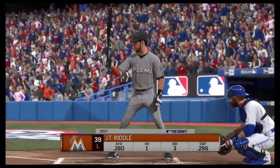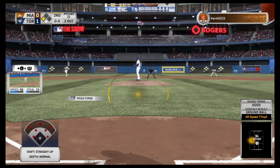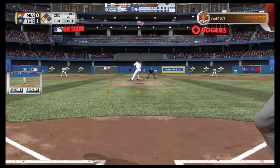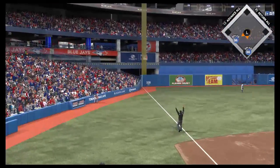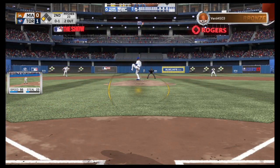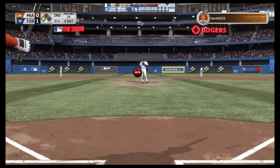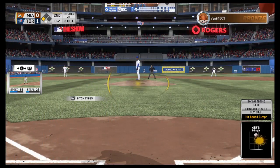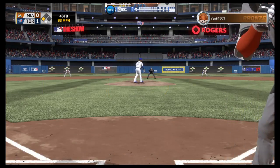Stepping into the box, J.D. Riddle, as he's got a chance to tie this ball game up with that equalizing run just 90 feet away at third. Slice down the left side, but foul. He's ready. Here's the 0-1. This is swung on and lifted down the left field line, but it'll get back into the crowd as he jumps ahead of him now. 0-2. And he missed with it.